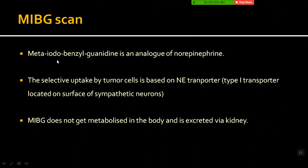And what is MIBG? It is meta-iodobenzyl guanidine, which is basically a norepinephrine analog taken up by the norepinephrine transporter. So it is like an analog of norepinephrine, right? So now tumors which express this norepinephrine transporter will pick up MIBG, right? So commonly it will be neuroblastomas, but some ganglioneuromas or ganglioneuroblastomas can also pick up MIBG.